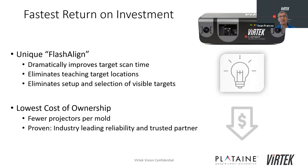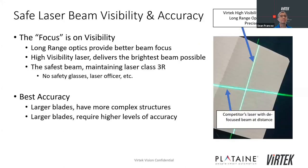All of that means that operators can get to work on the task at hand and not take time working with the laser system. The laser system simply guides them to do the work that they need to get done. Virtek lasers also have the lowest cost of ownership in the industry. There are fewer projectors required for each mold than with other systems. Most importantly, Virtek has demonstrated exceptional reliability over our long history. Next slide.